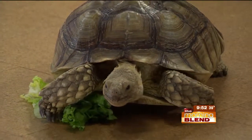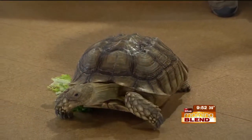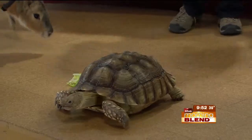Look at that shell. It's pretty. It's massive. And they cannot leave their shell. That's cartoons telling you that. Can this one stay while we bring this next guy in? They're actually friends. They live together.